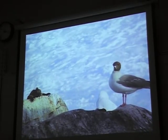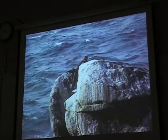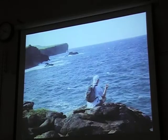There's an iguana. That bird looks like he's got his head cut off. Any chance of that? There's an iguana staring down a bird. Swallow-tailed gull is what that's called. Bunch of iguanas. I ate a couple of those back in the day.